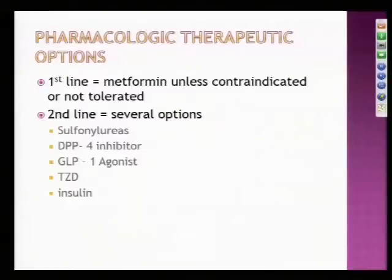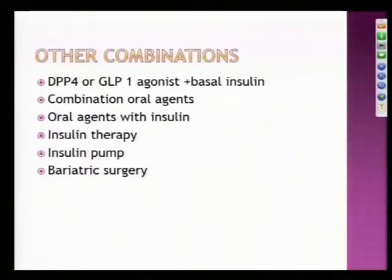So other add-ons could be DPP-4 inhibitors, GLP-1 agonists, TZDs, insulin. They all work. You've got to choose the one that you think is best for your patient. Obese, insulin resistant, maybe the GLP-1 agonist. Not that obese, doesn't want to take a shot, maybe the DPP-4 inhibitor. A1C is already up to greater than 7.5%, maybe add the sulfonylurea. Already up to 8%, maybe add the insulin. So, you know, it's a hard decision sometimes.